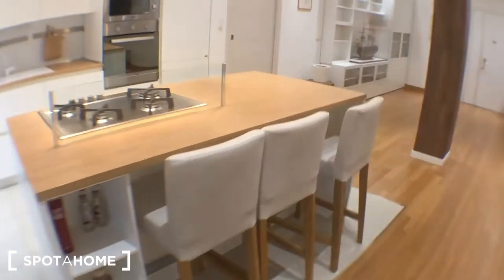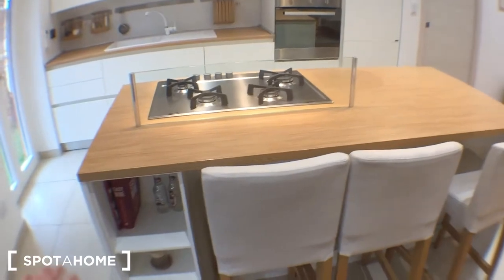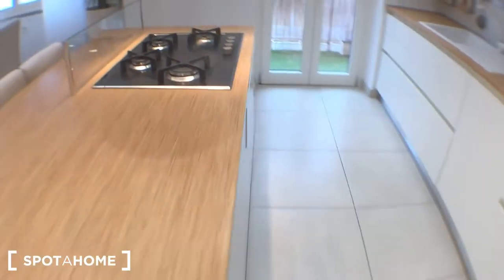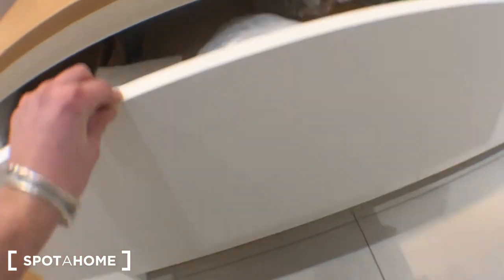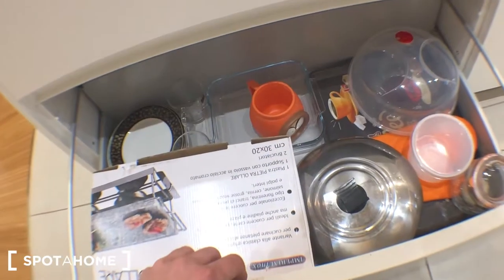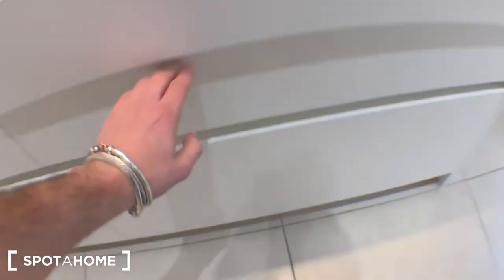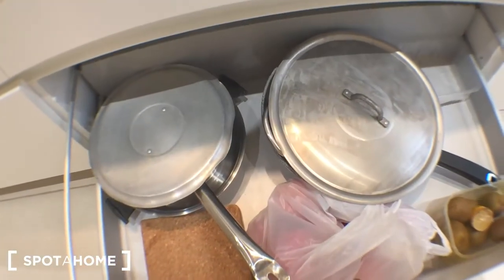Then we can move to the kitchen area here. You have this beautiful table, this beautiful kitchen counter, where you have shelves here. You have one, two, three high chairs. This wooden table with one, two, three, four cookers here. Then you have this big compartment with pots, dishes, glasses and cups. This big drawer with towels and some cutlery. Another down here. And a bigger one right there with a lot of pots in it. Then here we have the kitchen area.